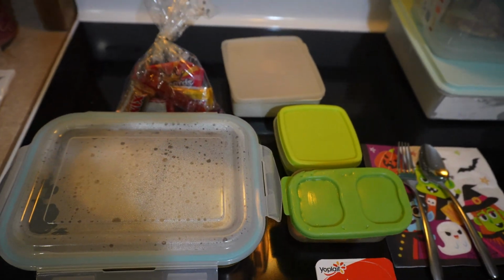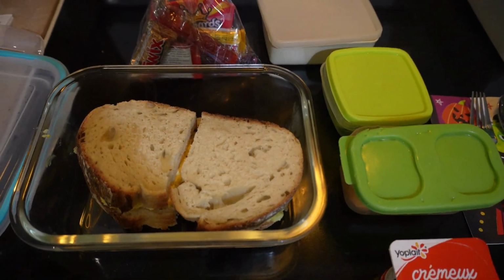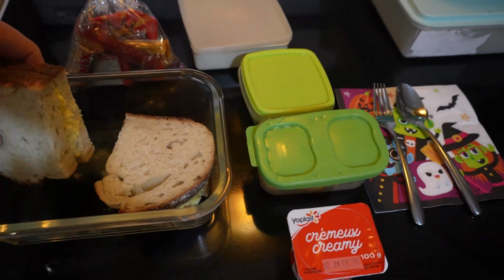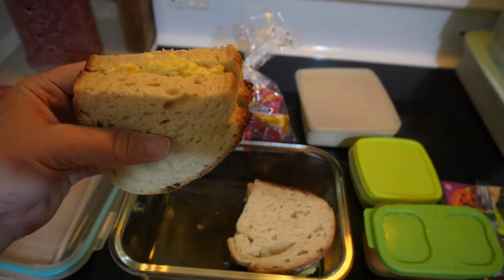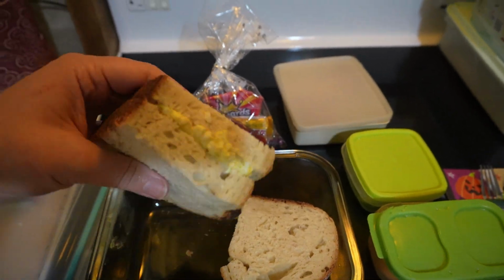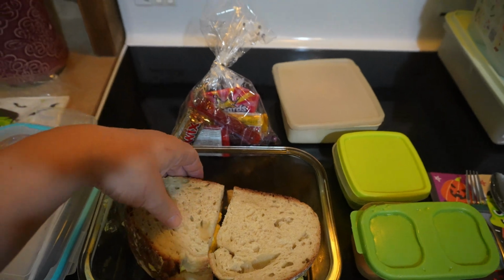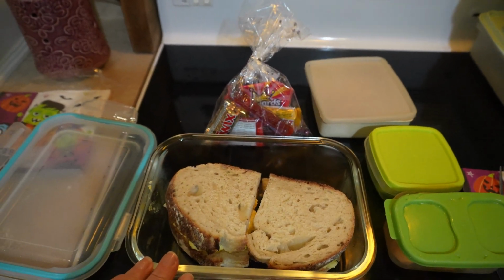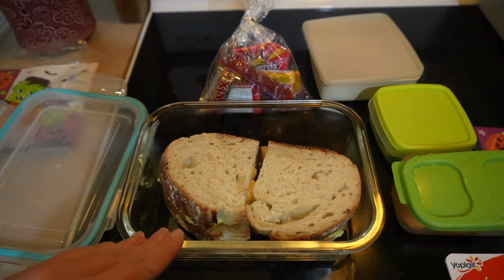Welcome back, everyone. Just getting Dave's lunch ready for tomorrow. So for tomorrow's lunch, he is taking some egg salad sandwiches. I made these earlier today. They are on some homemade sourdough bread. Sorry for the poor lighting. I think I say that every night. In these sandwiches, there's 2 boiled eggs, mayonnaise, salt, pepper, a little bit of mustard, and a tiny little bit of green onion that was in the fridge.